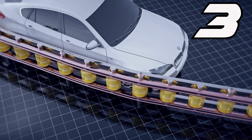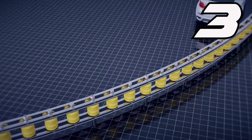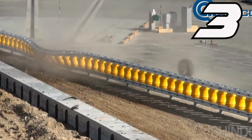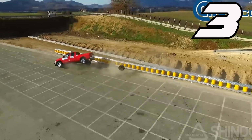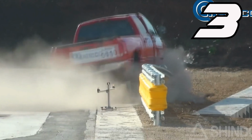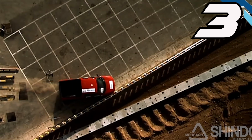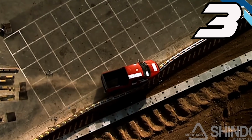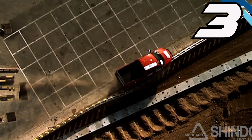The conveyor-like rollers often soften accidental impacts by transferring kinetic energy into rotational energy. This is much more effective at stopping vehicles, and it substantially minimizes damage from the impacts. On top of all that, the rollers also significantly reduce rollover potential to keep cars upright and on the road, instead of plowing through the barrier into the ditch or flipping over.